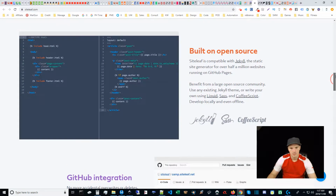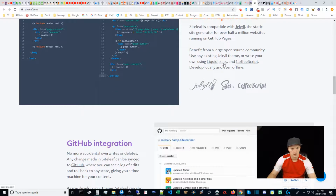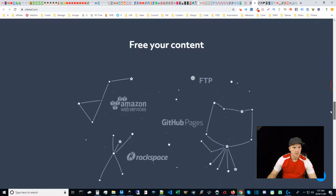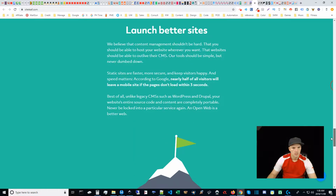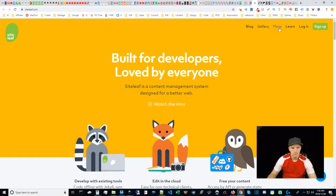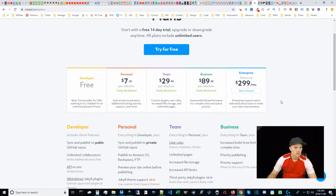Sass, Jekyll, CoffeeScript. I constantly see Jekyll. I've been seeing Sass also. I looked at that the other day. GitHub integration for your content. Okay. Let's look at the plans. $7 a month per site.